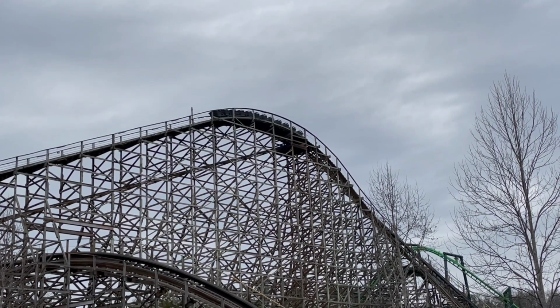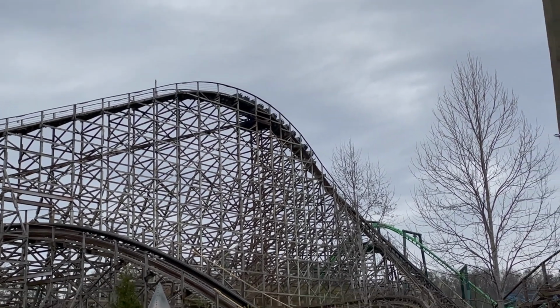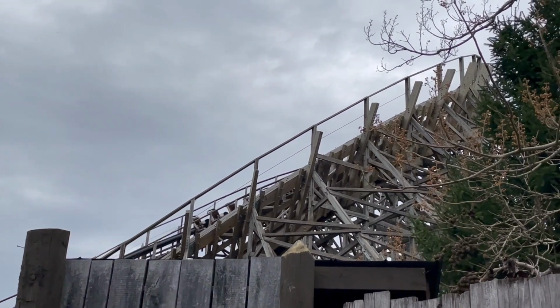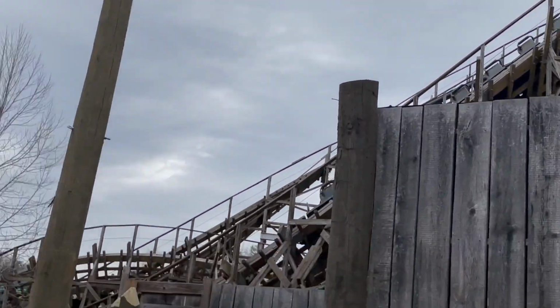This is definitely one of GCI's best creations. I am always happy to take a ride on Thunderhead, and I am very happy that my home park has this great wooden coaster.